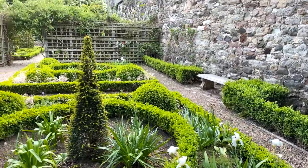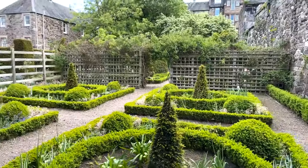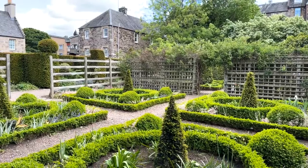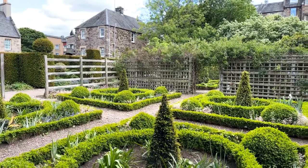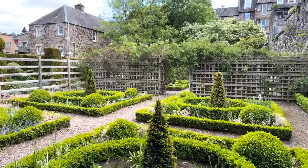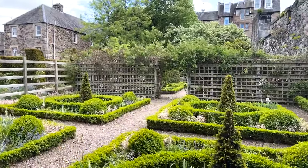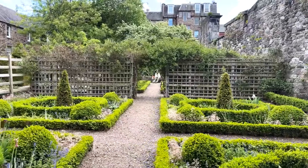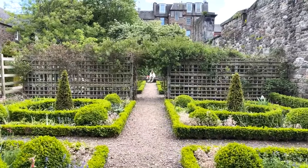Excellent. But just, you know, this is a public garden. It's looked after by the Edinburgh Council. It gets a haircut twice a year, but there's volunteers who come in and tend it. And it's just amazing that it's in the heart of the city. And I mean, you can see it's quiet, it's peaceful. People come here for their lunch. It's brilliant.